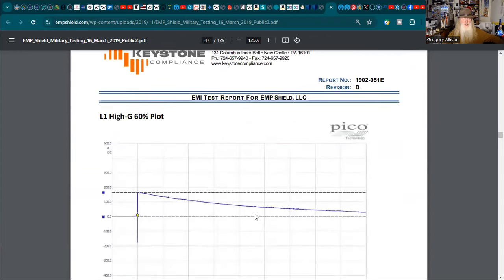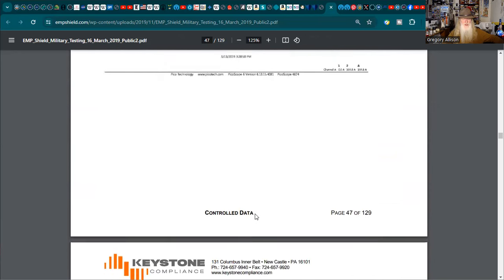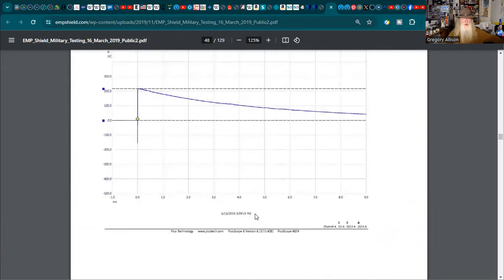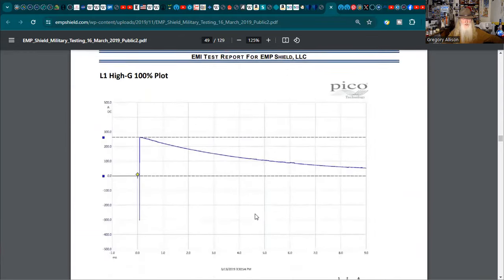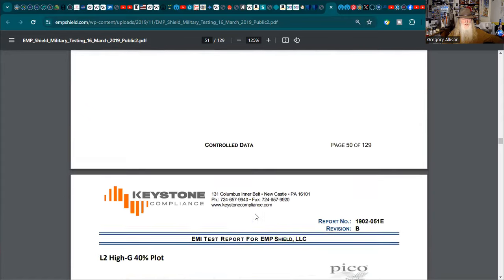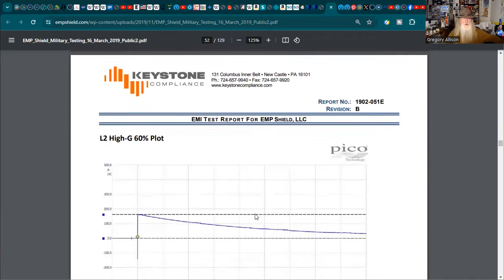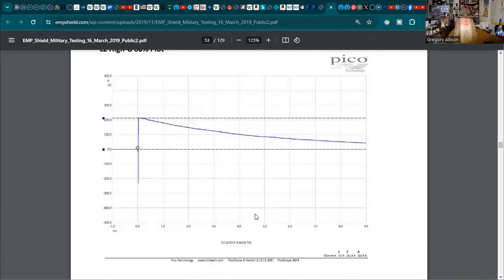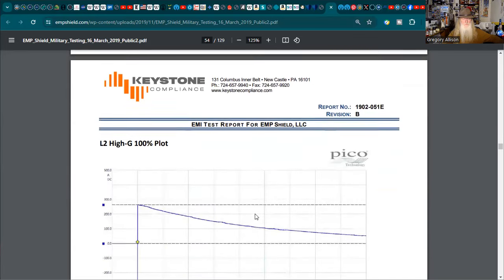Where's the 5,000 amp test? Where is the 1,000 amp long duration test? I'd want to see that to know I could survive an E3 event. All milliseconds, all low voltages. See, this goes on and on, and you're going to see the same kind of stuff throughout this entire report. This is their test report, tested to a portion of 461G.